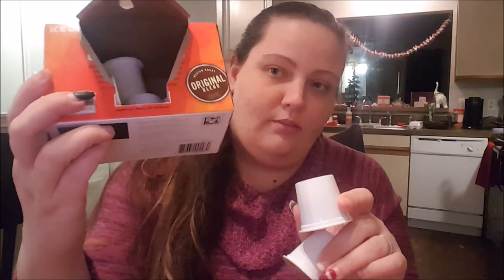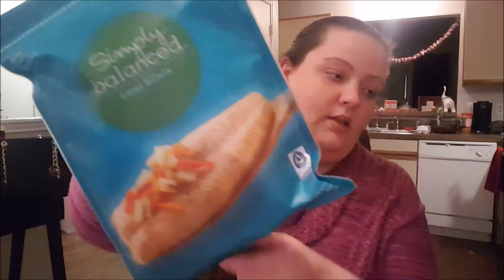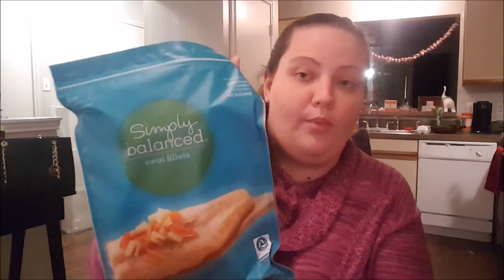Oh, and I also got some Dunkin' Donuts Keurigs. I guess I opened these somehow. Oh well. And I got some cooking spray. I got some frozen fish that I will put all this on a pan and cook up at one time and eat for the week.